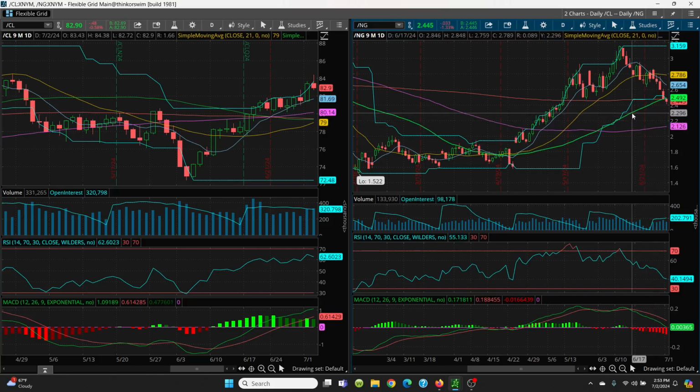But this is what it's just got to do: get back above here. You've got to get back above that 2.47 and that 50 day at 2.48. If you don't, this is just going to go lower.